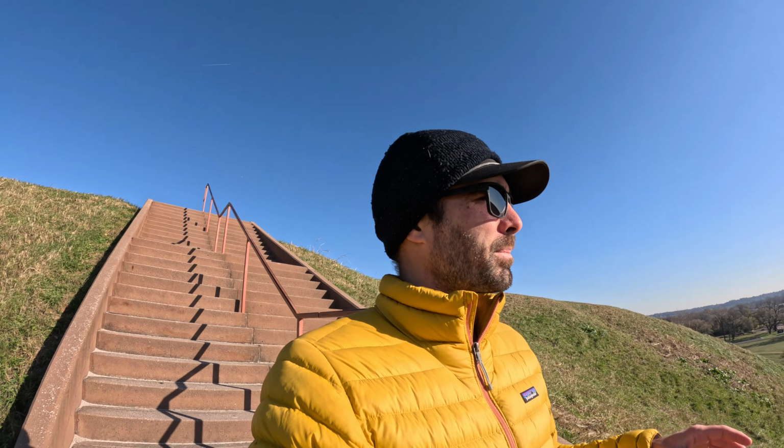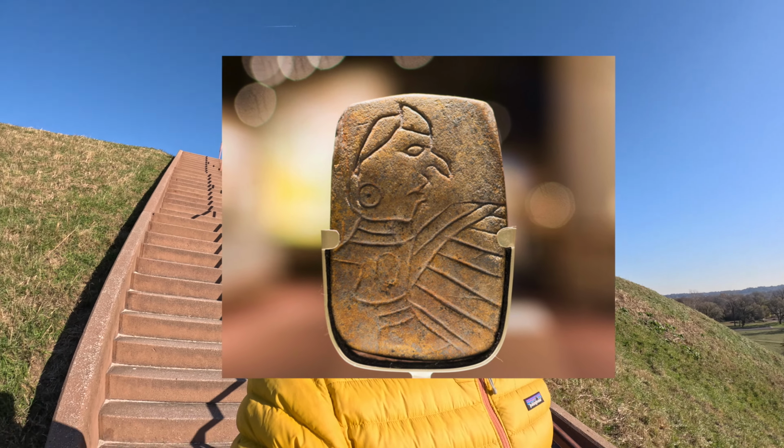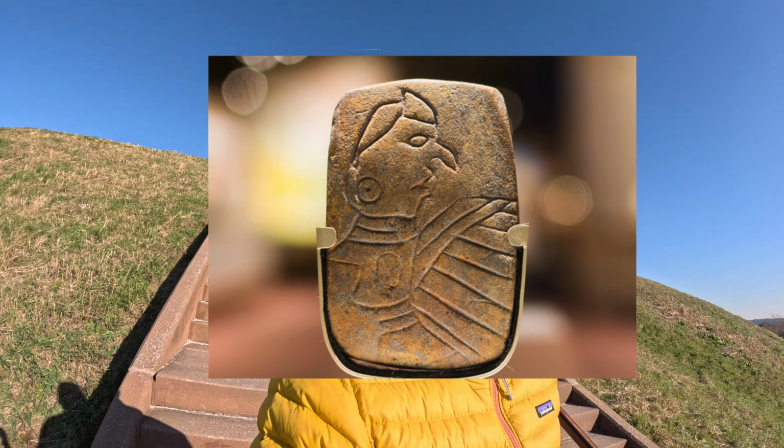Like I said, I've been coming here for years. I've been in that museum a dozen times. And they have a like 15-minute movie they'll show you. They've got an exhibit full of like archaeological finds, rocks. There is, I think it's called like the Birdman tablet, and that is the insignia that they use for Cahokia now. It's just got like a half man, half bird face on it.